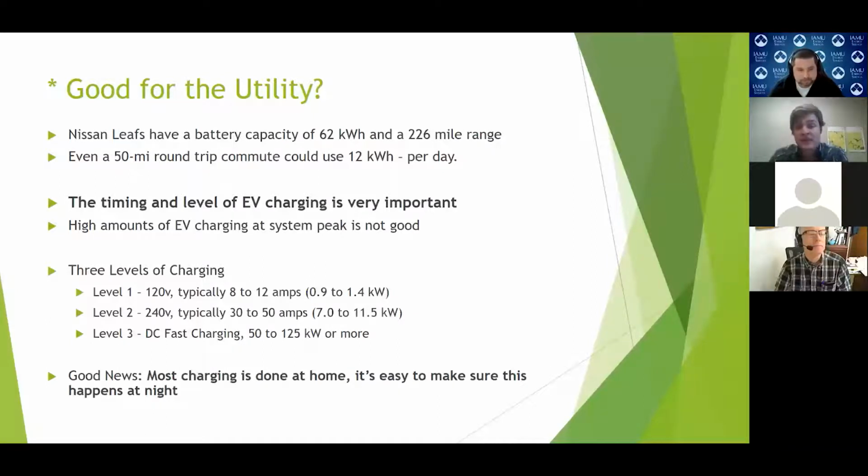And then level 3 are the DC fast charging. Those are big, right? Those are really expensive. They cost at least $10,000, $20,000 to put them up. And they're going to be charging a lot. We're really only seeing those around the interstates. So homeowners and really businesses are going to be looking at level 2 chargers, probably for the most part. And the good news for you is that most charging is done at home. I believe that statistic is currently about 90%. I expect that to drop off a little bit as more people are taking road trips with their electric vehicles.